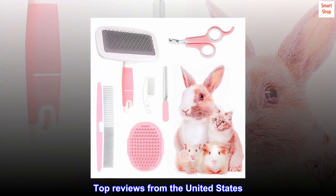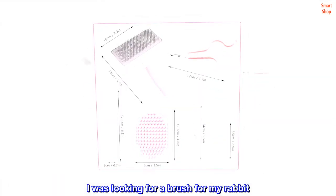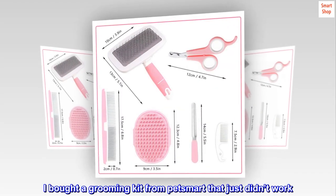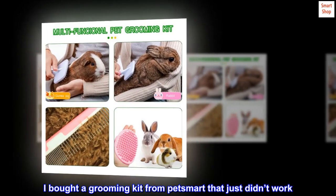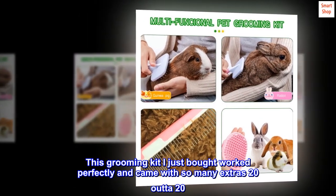Top reviews from the United States. Just what I needed. I was looking for a brush for my rabbit. I bought a grooming kit from PetSmart that just didn't work. This grooming kit I just bought worked perfectly and came with so many extras, 20 out of 20.